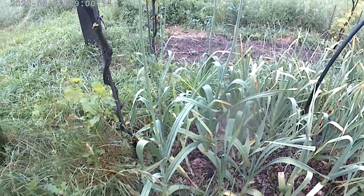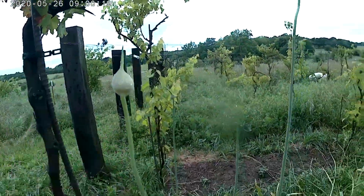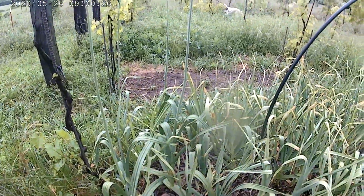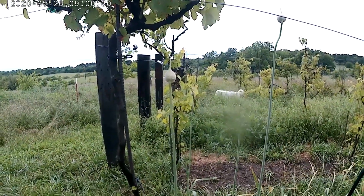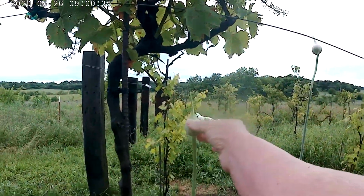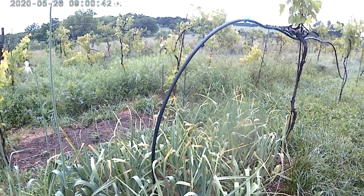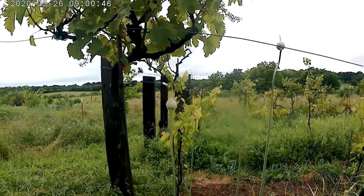Now these are some of the garlic I planted last year. And like I said, I don't know. If you guys know stuff, let me know. Because I'm still learning a lot. But according to Leon down in Sulphur, Oklahoma, or near Sulphur, when these guys were opening, that's when his garlic had bulbed and was ready to be harvested. So when these open, I'm gonna pull one up and see what it looks like.